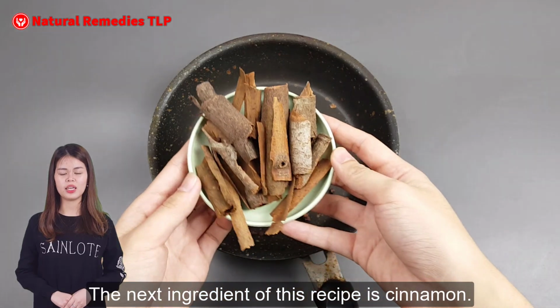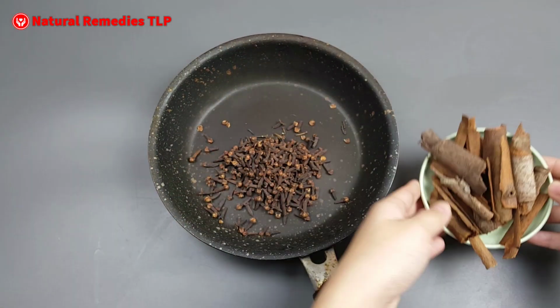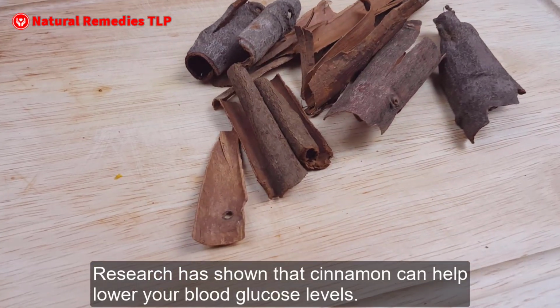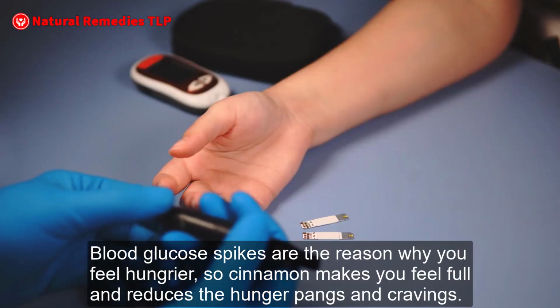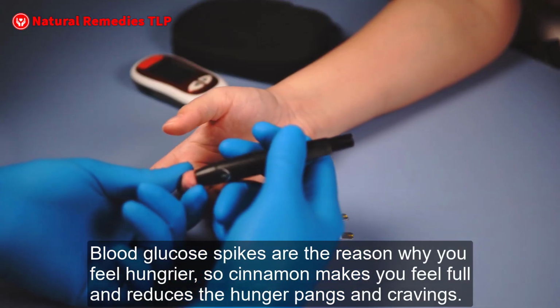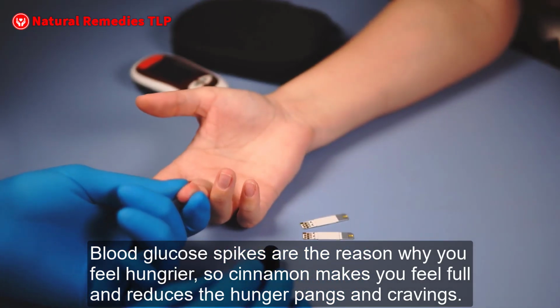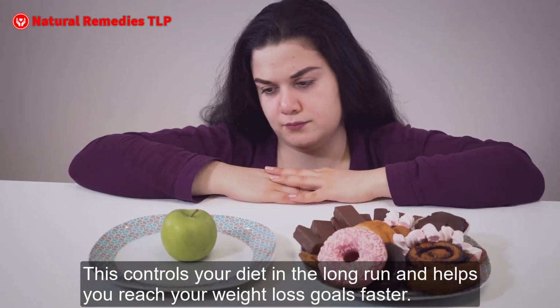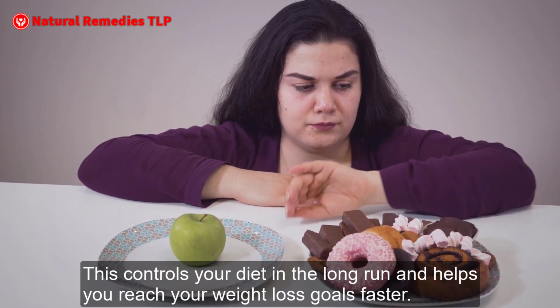The next ingredient of this recipe is cinnamon. Research has shown that cinnamon can help lower your blood glucose level. Blood glucose spikes are the reason why you feel hungrier. So, cinnamon makes you feel full and reduces the hunger pangs and cravings. This controls your diet in the long run and helps you reach your weight loss goal faster.